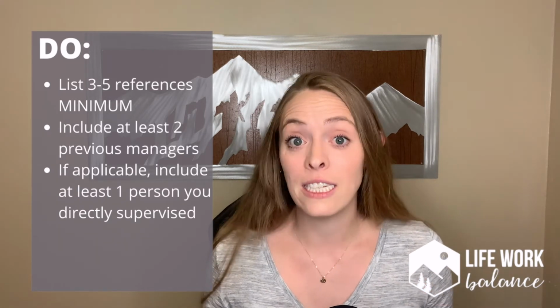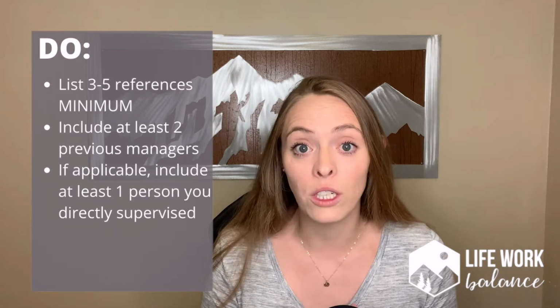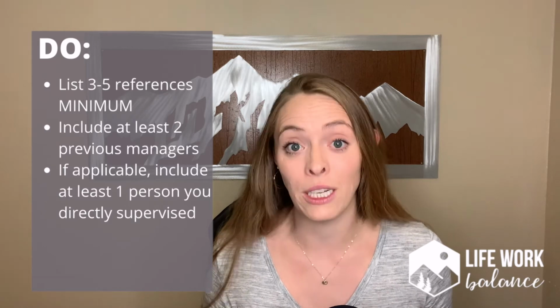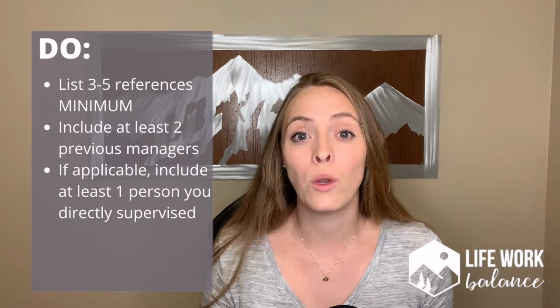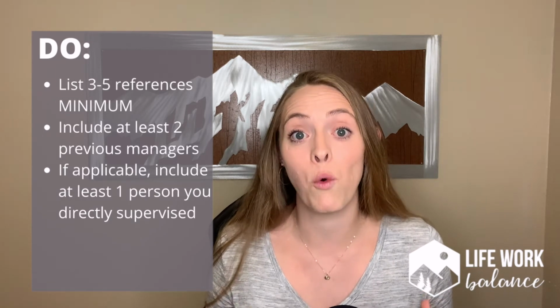Then you can fill in the additional references with people who were coworkers, potential stakeholders, customers, clients, or people that you collaborated with. You want to find people who can really provide a testimony to how you will show up for this new job.